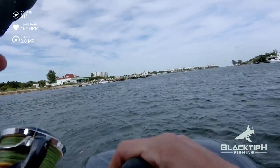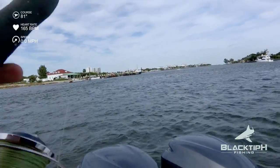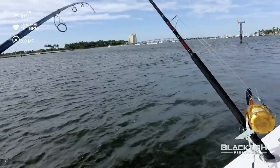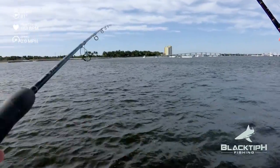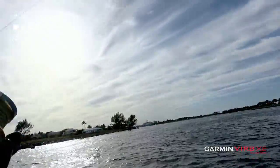So yeah, it was insanely rough out offshore, so we've now moved inshore. It's also like just dropped like 10 degrees, so it's covering like the 50s now. Oh, I just had a bite. There we go. I'm on him. I found him. Oh, there we go. Fish on.